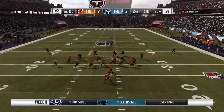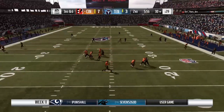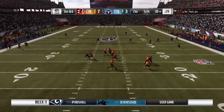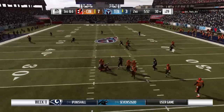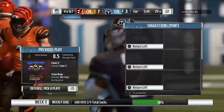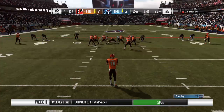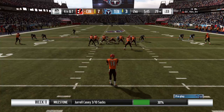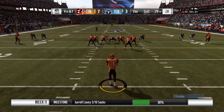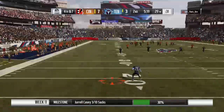Detroit! Here we go! They're going to look to throw. And eventually taken down here. Great coverage downfield. Jarrell Casey able to get him down behind the line of scrimmage, and it'll be fourth down. He gets this one away, and boy, it's another boomer.